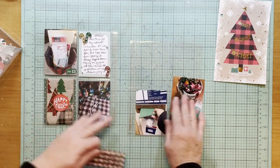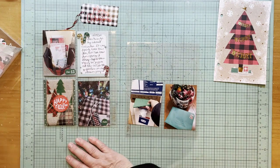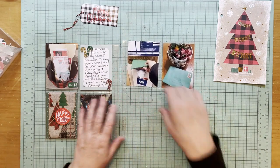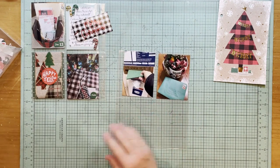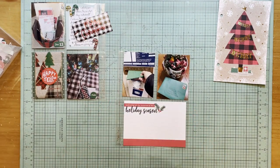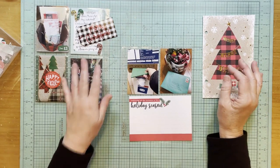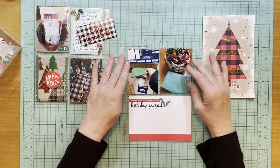So I think this will be pretty easy color-wise because they're very similar. They have very, very similar colors. So I'm using two 3x4 and one 4x6 page protector today. And I did find, and I knew I had this one, that says, embracing all the moments of this holiday season, because gosh knows, this holiday season is really different for most of us than it normally is. And this is a tradition that I like to do.